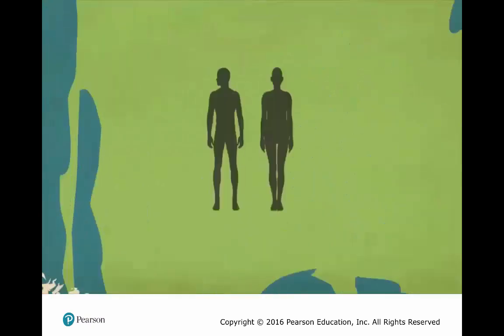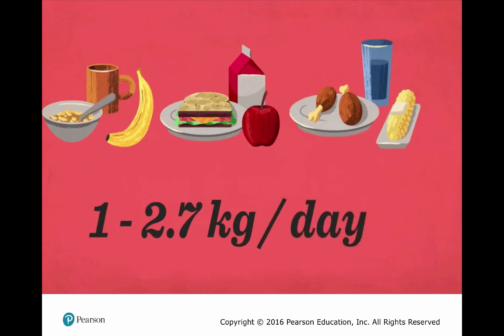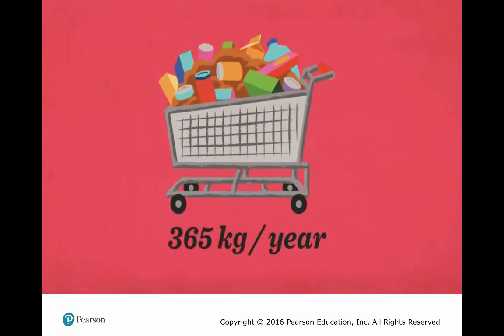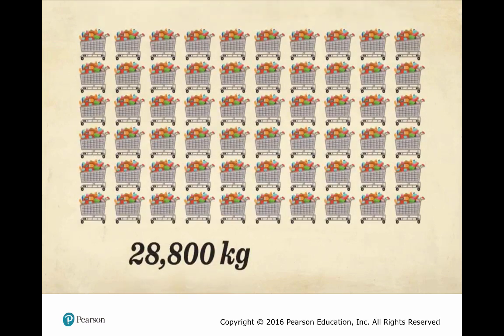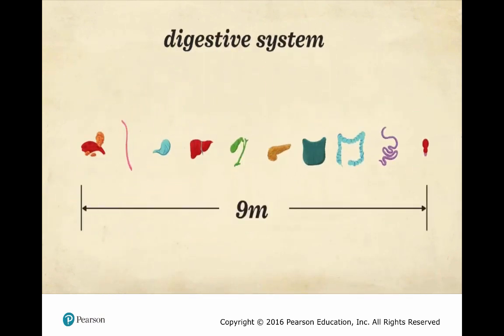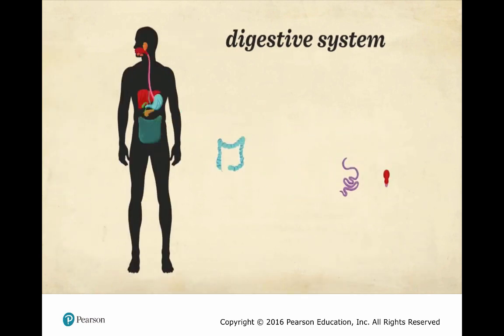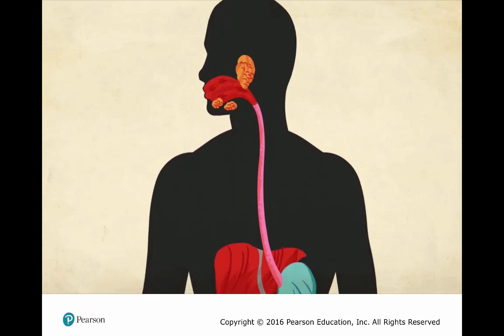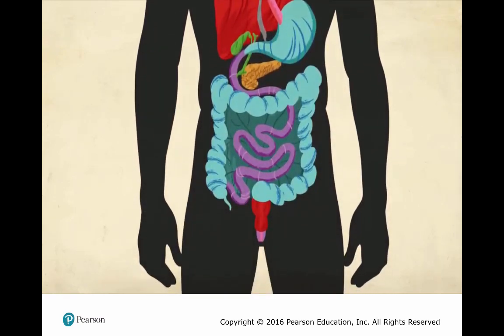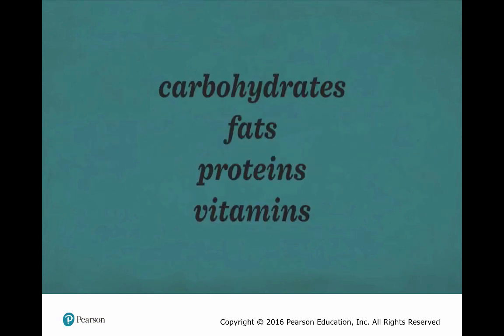Across the whole planet, humans eat on average between 1 and 2.7 kilograms of food a day. That's over 365 kilograms a year per person, and more than 28,800 kilograms over the course of a lifetime. And every last scrap makes its way through the digestive system. Comprised of 10 organs, covering 9 meters, and containing over 20 specialized cell types, this is one of the most diverse and complicated systems in the human body. Its parts continuously work in unison to fulfill a singular task: transforming the raw materials of your food into the nutrients and energy that keep you alive.